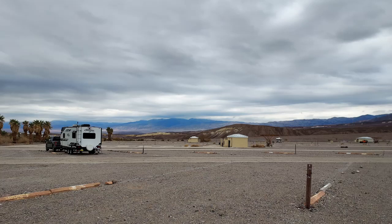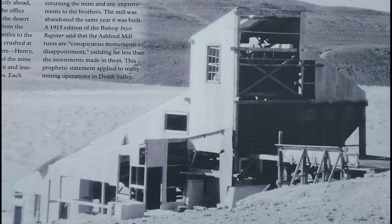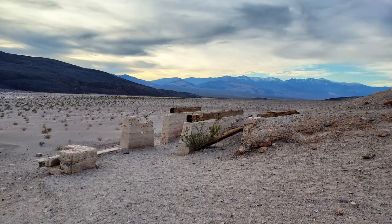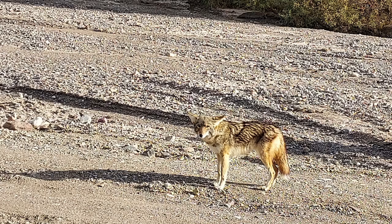Today we'll be exploring the Ashford mill and mining site. There is very little left of the mill because it was abandoned the same year it was built, in around 1914. The Ashford brothers, Henry, Harold, and Lewis, acquired the mine about 1907. Alternately, they worked it and leased it to a series of companies. Every time they defaulted, they kept all the improvements.